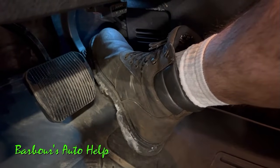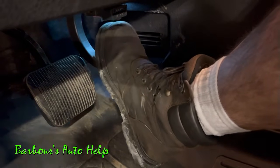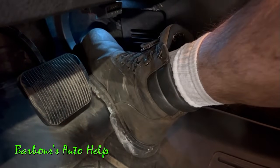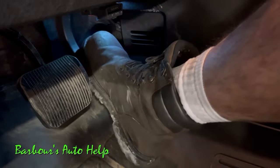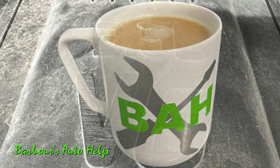We'll start out by actually listening to the noise first, and then we'll go into the cause of this noise and why it makes this noise. Then we'll go into how to check for the issue, and then, of course, the fix. Let's go ahead and get into it.